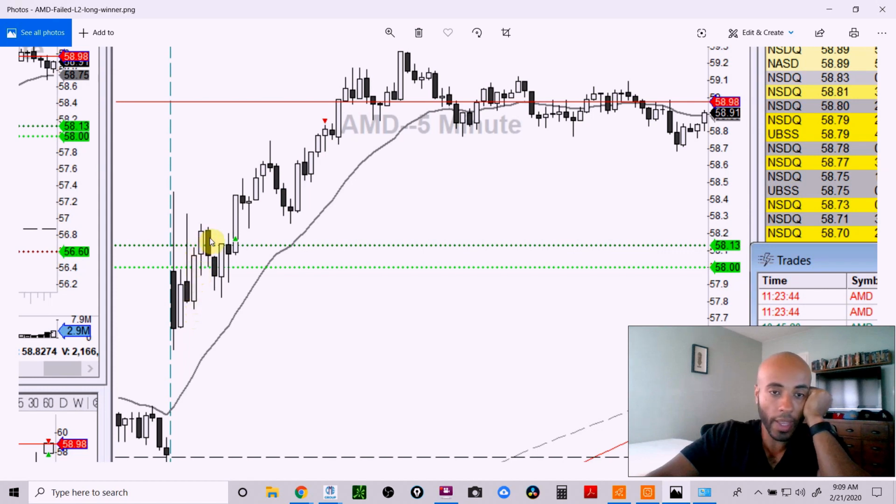Then the bears made a second attempt to go short. This bar right here made a low too. This is the second attempt to go low, but they didn't make much progress. The bulls stepped up. That's why we have a bottoming tail here, a bottoming tail here. So this low two pretty much failed.